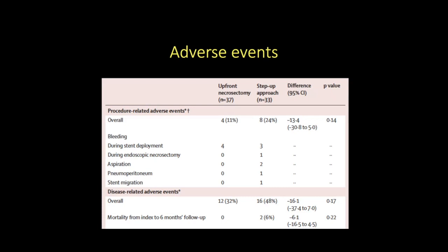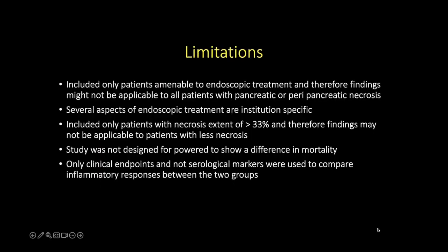In terms of disease-related adverse events, so these are adverse events as a result of their underlying acute necrotizing pancreatitis, the adverse event rate was 32% in the upfront group versus 48% in the step-up group, with no significant difference between the 2 groups. Again, the same for mortality. We've encountered 6% mortality in step-up, 0 in upfront. Again, this was not statistically significant with p-value of 0.22.